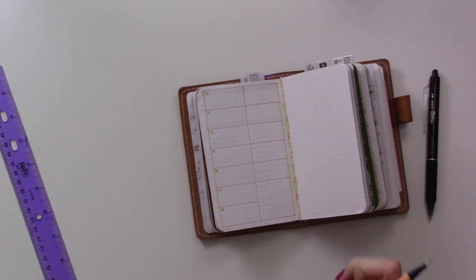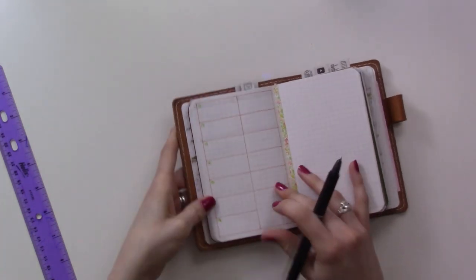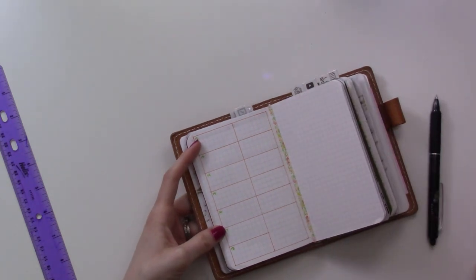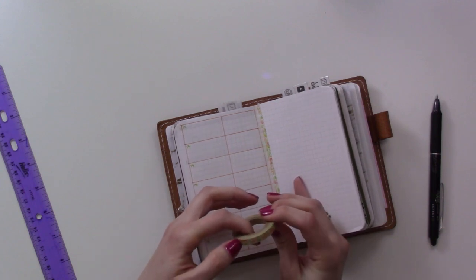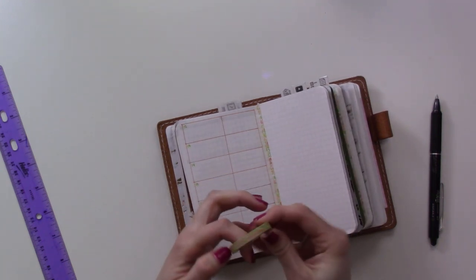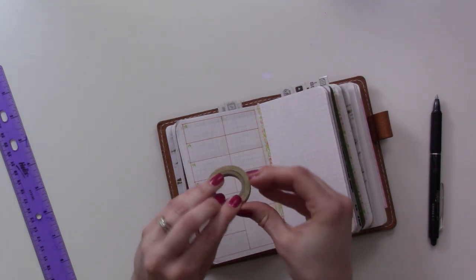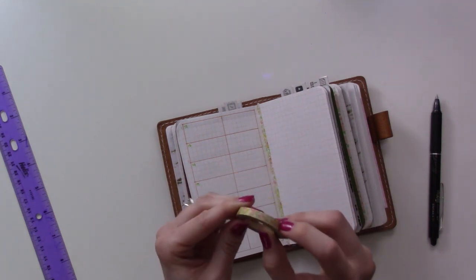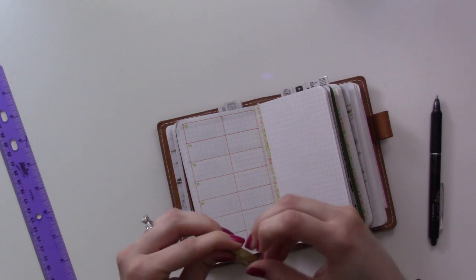12, 15, 17, 18. There we go. Right, so I just have some stuff. Let me see. Should I just use the same washi tape? I suppose I should. Yeah, let's just use the same washi tape. Okay. If I can find the end of it. Man, how do you find the end of the washi tape? Here it is. Here it is.